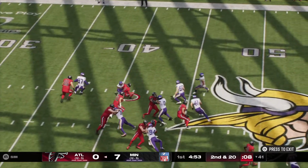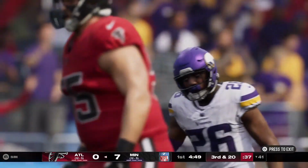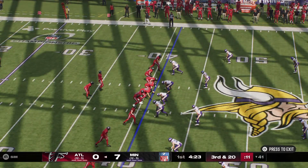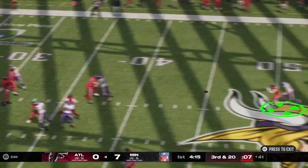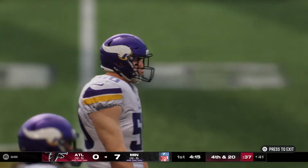A run up the middle with Irving. And nothing doing here as this time the run maybe gets him back to the line of scrimmage, but that's it. An extra defender in the secondary for the Vikings here on third down. Looking to throw is Mahomes. A bullet throw, but incomplete.